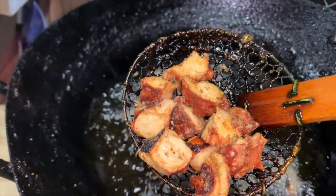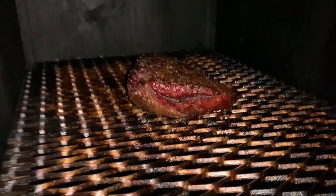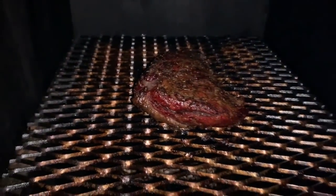Lick your screen. Oh, that's right, forgot about the smoked tri-tip. Let's go check on that. All right, here we go. Real wood fire, smoked for hours. And yes, it's like a tip of a brisket right here. Smoked tri-tip. Delicious.